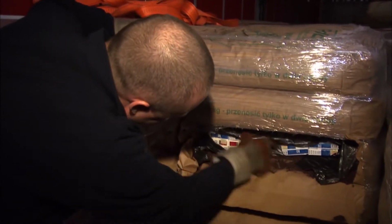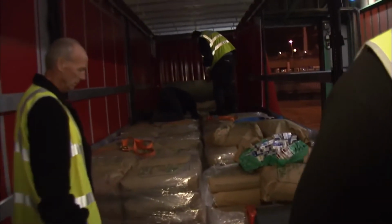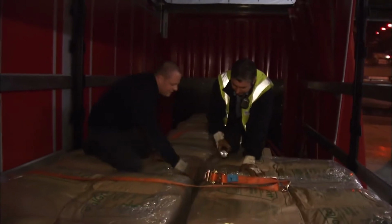It's a sophisticated attempt to smuggle hundreds of thousands of fags into the UK, but thanks to this team's experience, it's failed. Makes it worthwhile, especially when you've got to go to a bit of effort to find it. And it looks like it's going to be exactly the same all the way down to the single pallets at the front, possibly. It goes as far as there.